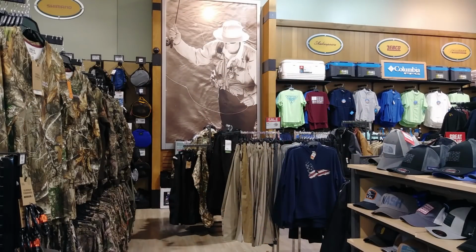That was fast. About 2 minutes after I walked in there, I could see that there was no more fishing stuff. They had a huge poster of a guy fishing on the wall, but in front of that was like flannel shirts and other camping stuff. This is the second Dick's Sporting Goods that I've been to in Tennessee that has stopped selling fishing stuff. And that's a bummer. Anyway, let's head over to Academy Sports, see if I can find anything good over there.